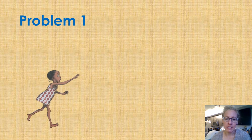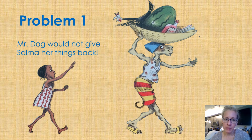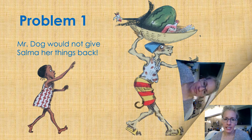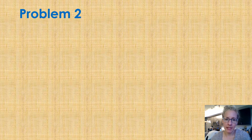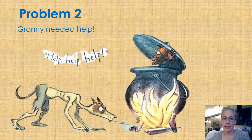Problem 1 was, I want to see if you can guess what it is when I put the pictures up before I show you. What do you think the first problem was? Take a look at this picture. It kind of gives you some clues. Yes, the problem was that Mr. Dog would not give Salma her things back. So he wasn't being very kind. He took her things. He was running off. That was the first problem. Now, the second problem. Think about it for a second. What do you think the second problem was? I'll show you the picture and see if you can guess what it is. The second problem was when Granny needed some help. That was the second problem.